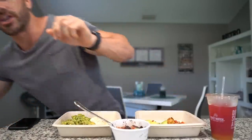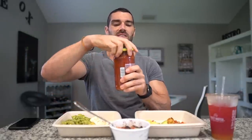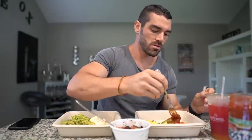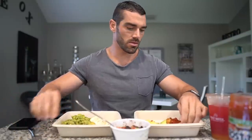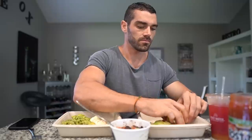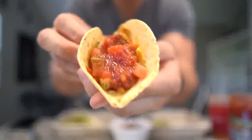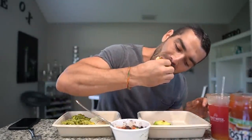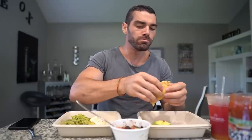One thing the tacos could use is a little bit of hot sauce. I'm not sure if I have any. Let me check. Don't have hot sauce, but some salsa will do. I kind of want like a little bit of a kick to it. There we go. Look at that. Now it's perfect.